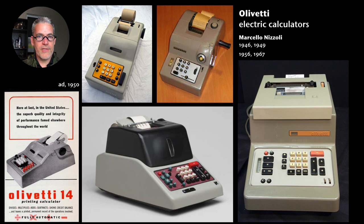And the great Italian designer Marcello Nizzoli, who designed for Olivetti, did a number of their calculators. You can see that all the way back in 1946, the form was pretty much set. And so over time, the outer housing can get more rounded or less rounded. It could get a matte finish or a shiny finish. It could be painted, it could be enameled, you could add a plastic hood. I think it's sort of fascinating that the 1967 version on the right, to me, is the least successful of these designs because they were having trouble bringing this design into the modern age.